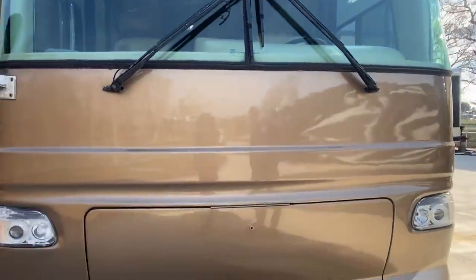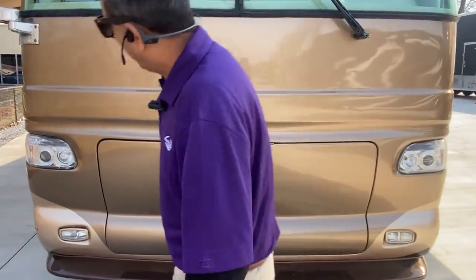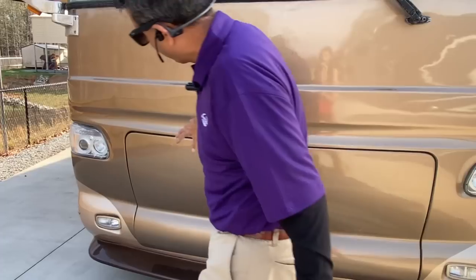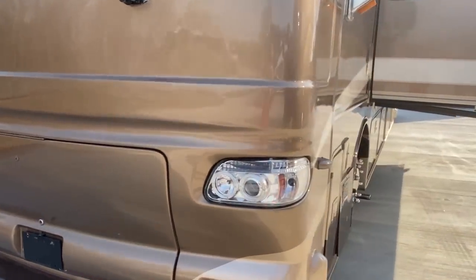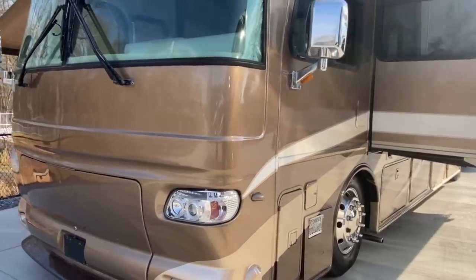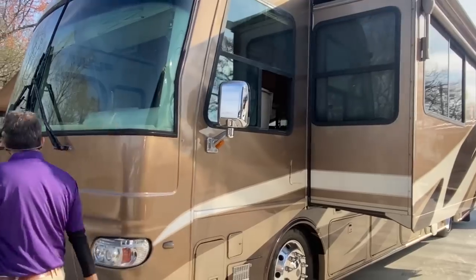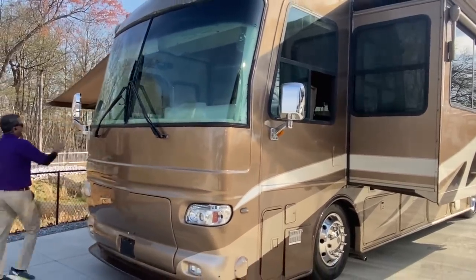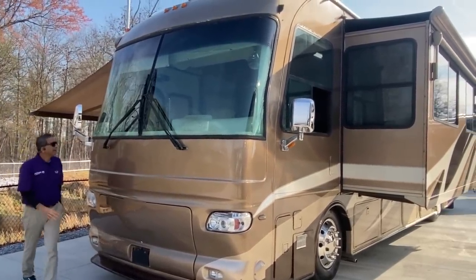Front, free from any major 3M film. There's no 3M film. The headlight's been buffed and waxed or clear coated by our local guy. He comes in and does it. Look at it, looks like new. Nice chrome mirror, no oxidation. I'm going to go check the other one. Same thing, just a little bit of oxidation on the bottom, but it's not peeling off yet.